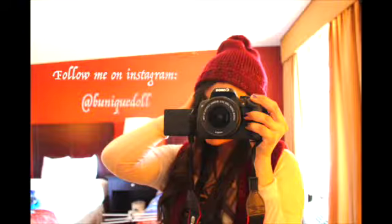So this completes our winter outfit. This is definitely a cute and unique way of styling a faux fur vest. So I hope you guys liked it.